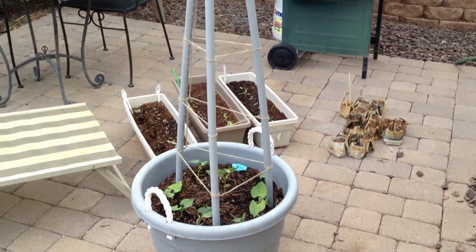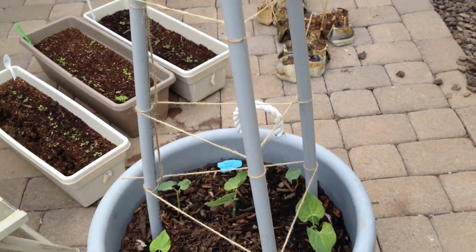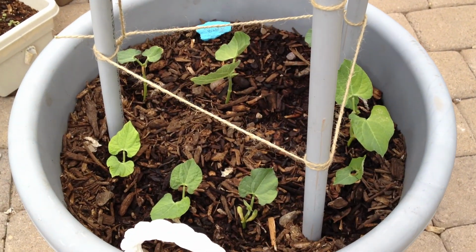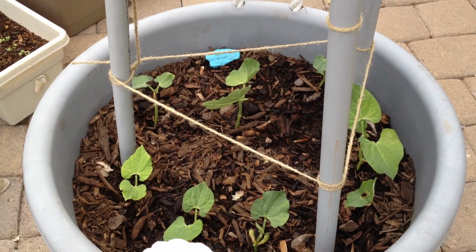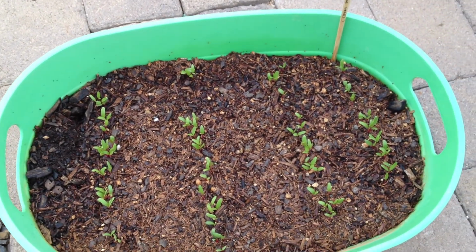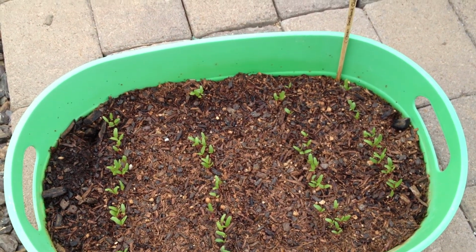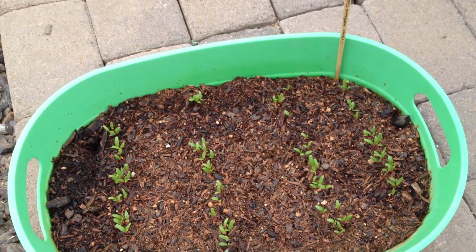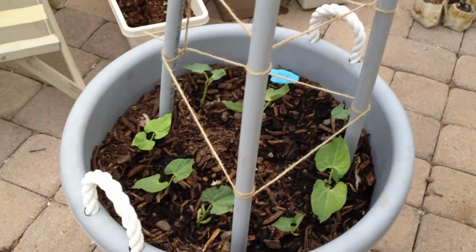We also built a little teepee for the beans, which was also in a different container that we moved here. They're doing really good. Haven't reached the twine yet, but hopefully soon. The chard is still in here. I'm not sure if I should transplant it or leave it here. I'm not really sure what I'll do, but it seems like I have time to decide because it's not growing too terribly fast.